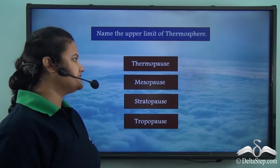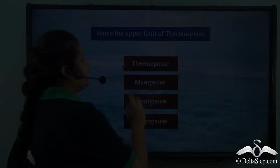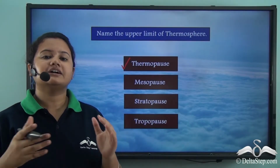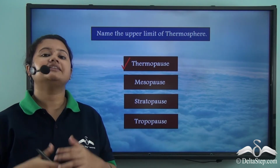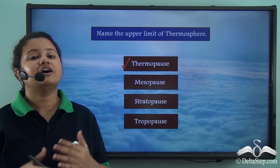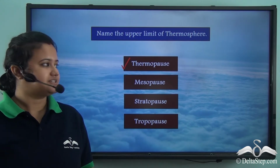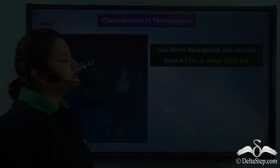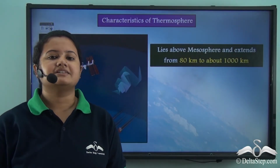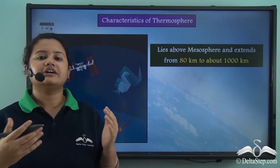Well, the correct answer is thermopause. As we have just read, thermopause marks the end of thermosphere and the beginning of the next layer of atmosphere. So, the correct answer is thermopause. So, now let us discuss the characteristics of thermosphere.